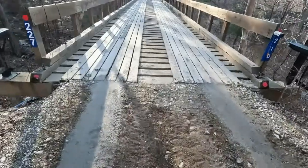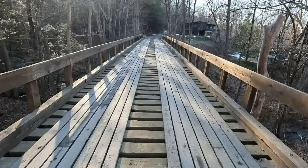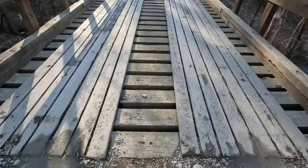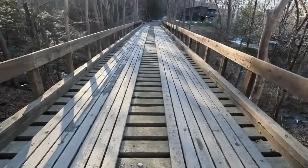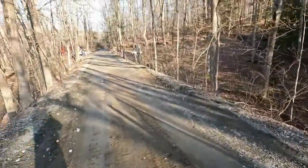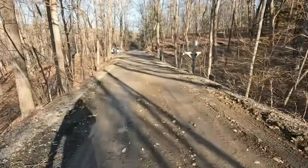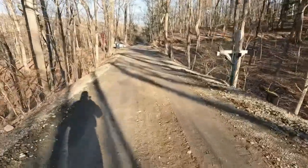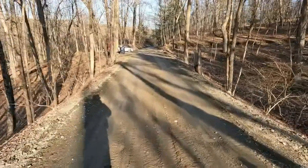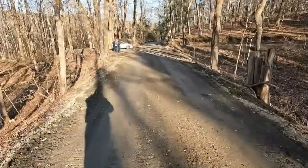Anyway, here we are. It's been all redecked. Good to go. I was told by the homeowner it will now hold 72,000 pounds. But don't come down here with your tanker trailer and expect to go over this bridge anytime soon. We're gonna walk on out. We're gonna ride out in Sam the silver car, and we're gonna go check out a small culvert on the way out. Many thanks to my new buddy Mr. Bill for letting us shoot this bridge. Thanks, Bill.